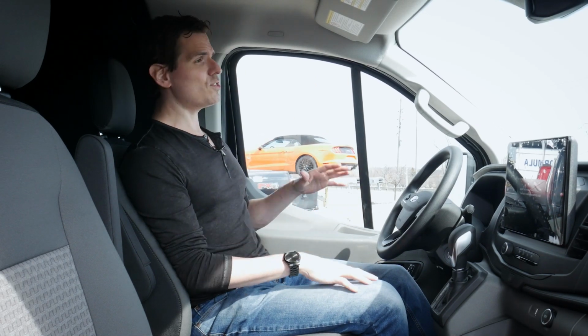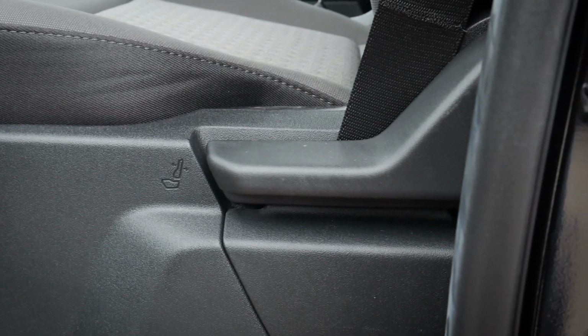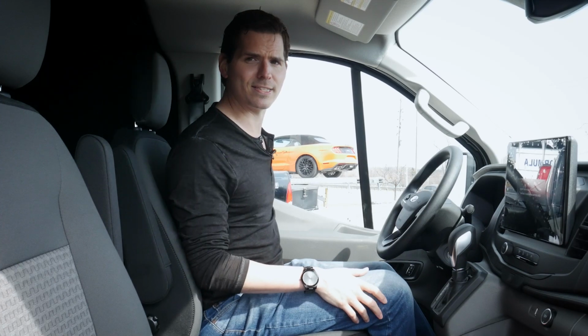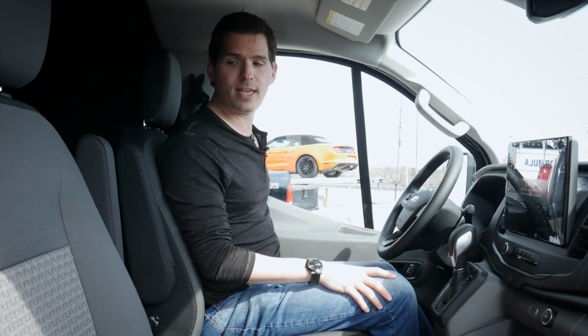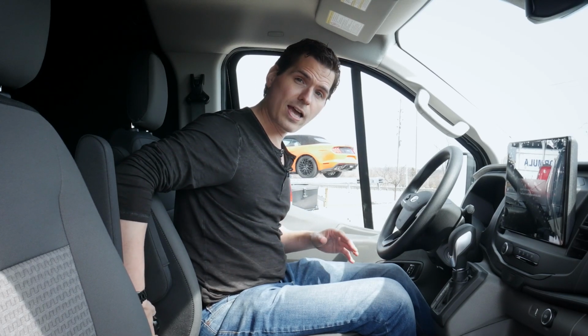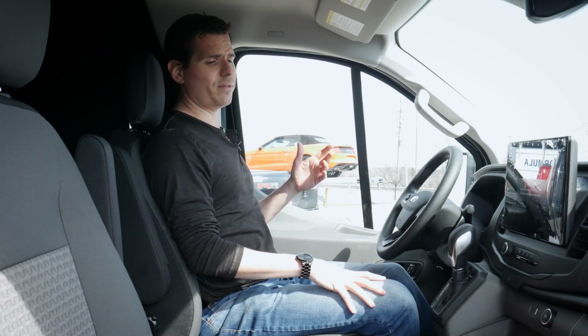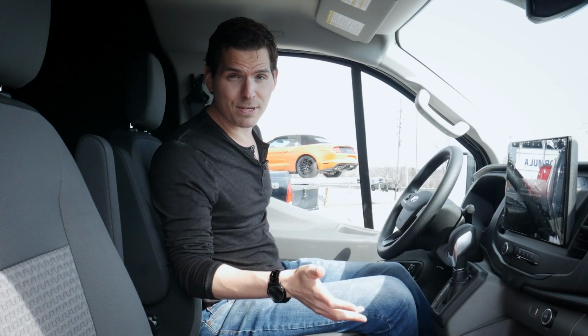Now, this one, as I mentioned, is just going to be the 2-way adjust. Well, we can technically go forwards, backwards with it. And then we can adjust our backrest on top of that. So there's a little lever, left-hand side of the driver, right-hand side of the passenger, in order to move this thing as necessary. Now, on top of that, on the driver's side only, we also do have the option of adjusting our lumbar support. So it is nice, it's basic at the same time, but if you're just looking for a van, get you A to B, drop cargo off and things like that, it's a good option.